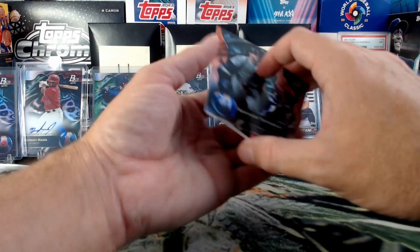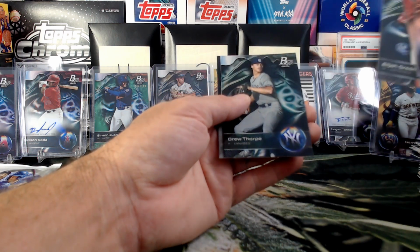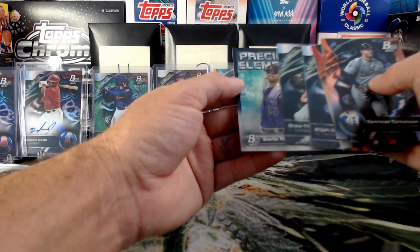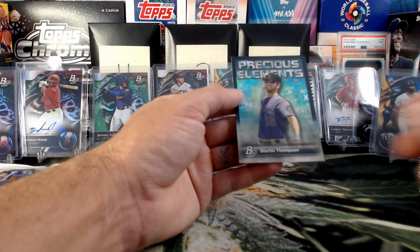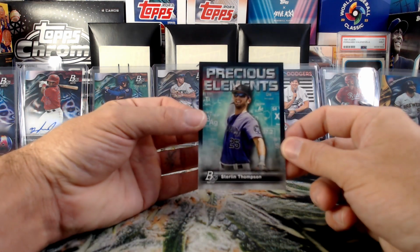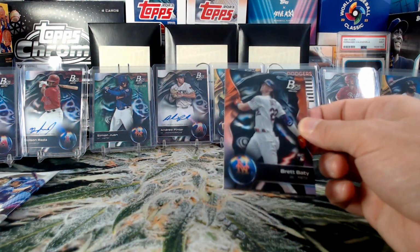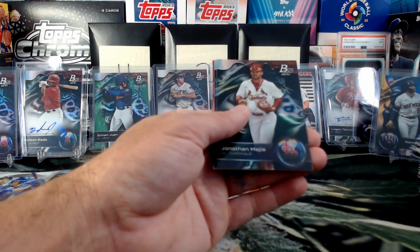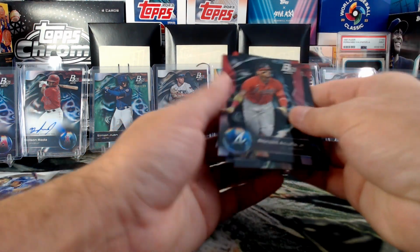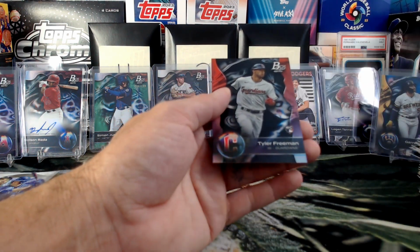Torque on the back. Spencer Torkelson, Joey Votto, Elijah Green, Drew Thorpe, and a Precious Element, Sterling Thompson. Sterling, not Sterling, Sterling. Sterling Thompson, Precious Elements. Brett Baty, Jonathan Mejia. There's an Acuña, Manuel Beltre, and Tyler Freeman.